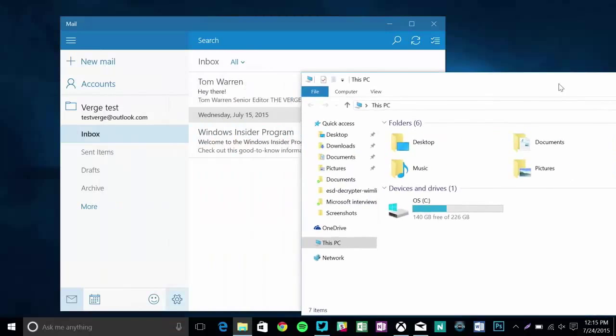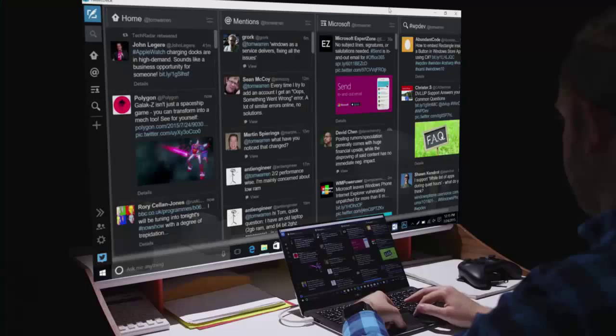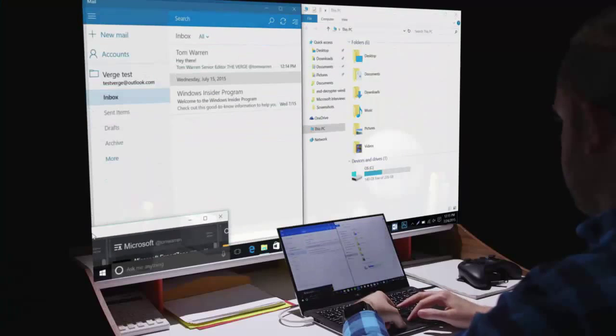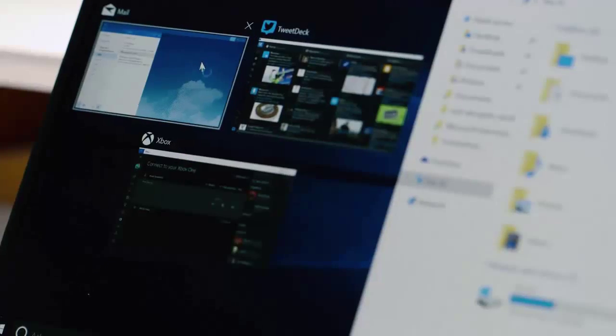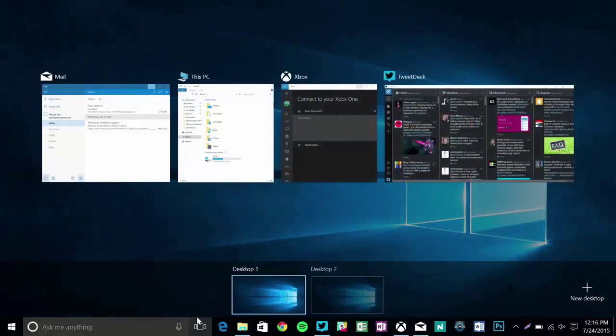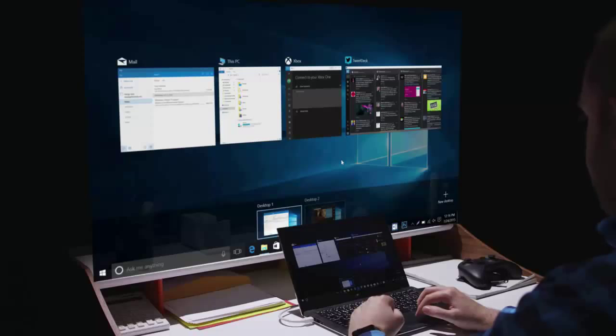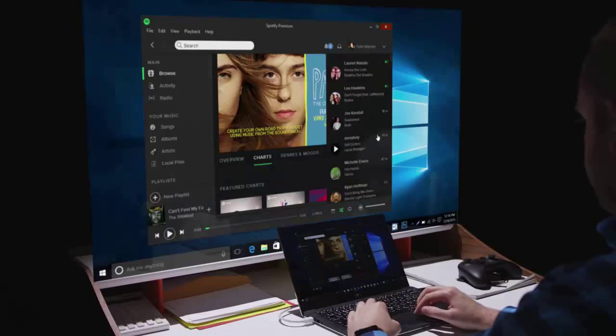Snapping apps has been a popular feature of Windows, and Microsoft has tweaked it slightly here. There's a new Snap Assist feature that makes it a lot easier to find what apps are open to snap them side by side. There's also a new Task View feature that's a lot like Mission Control on the Mac. It displays all your open windows on a single screen, and you can find what you're looking for quickly. It's also a gateway to a new virtual desktops feature.